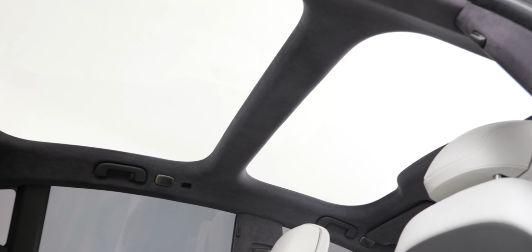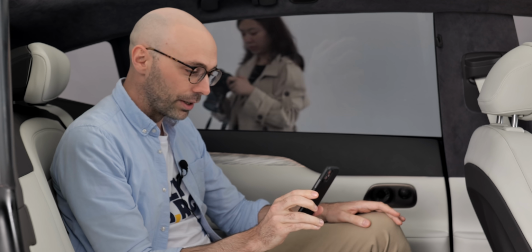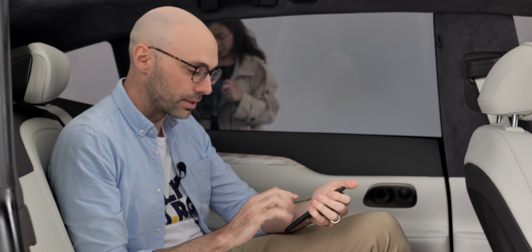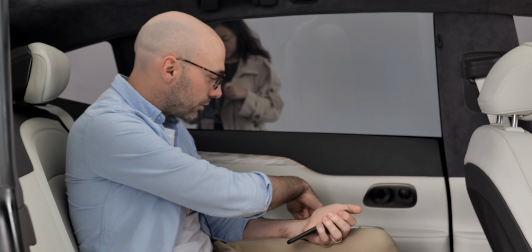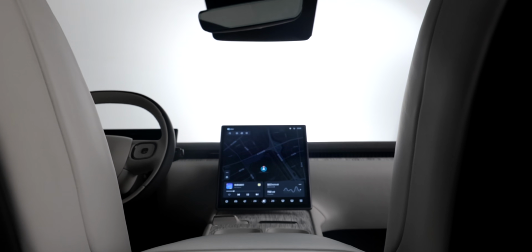So I'm in the back of the ET7 now, and the biggest feeling in here is of the space. I'm surrounded by glass: 2 panels of glass here, glass all around the back, with this white interior as well. That really helps with the luxury and the big space feeling. Now, a couple of interesting features in here. I've got my notes here because there's a lot to remember. In the back here, you've got this renewable material, the rattan, and this is everywhere. It surrounds the whole car.